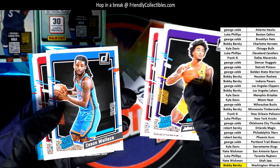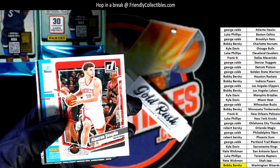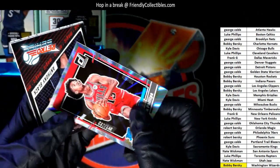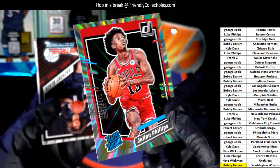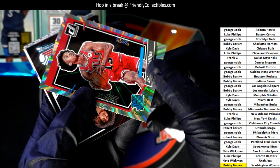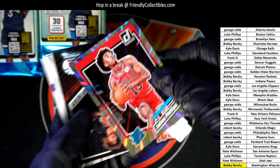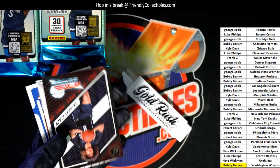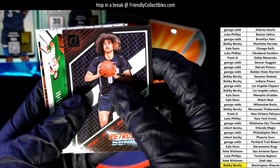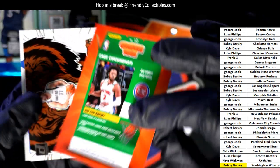Nice rated rookie cards. Cam Whitmore. Nice parallel right here, numbered 149. Yep, numbered 149, rated rookie. Phillips for the Bulls. What a great rated rookie to have. There's Anthony Black. Cade Cunningham, Crunch Time.